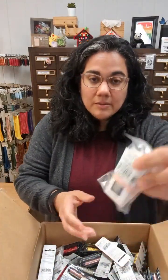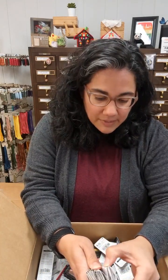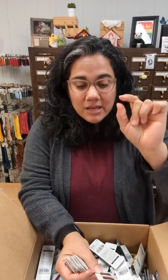We've got some of the Bowen needles. These are my favorite embroidery needles. These are the ones that I personally use almost all the time now. This is the multi-pack. It's the sizes 3 through 9. I really like Bowen needles because I find them very strong. I tend to hold my needles way too tight sometimes, and I will bend needles. I don't bend Bowen needles. They stay really nice and straight.